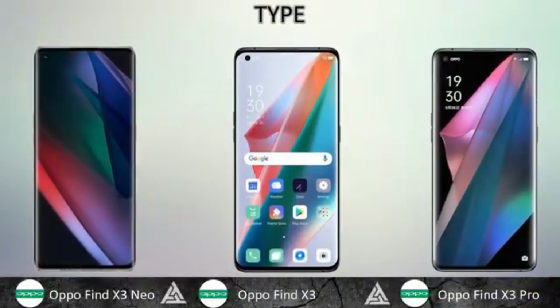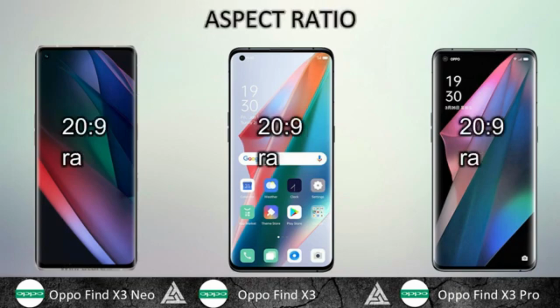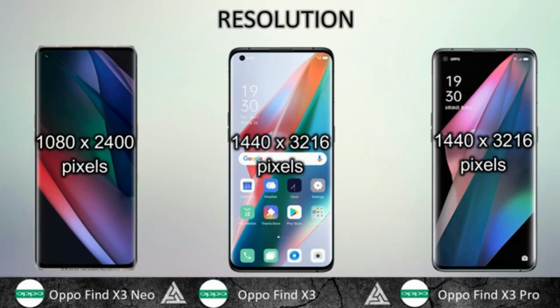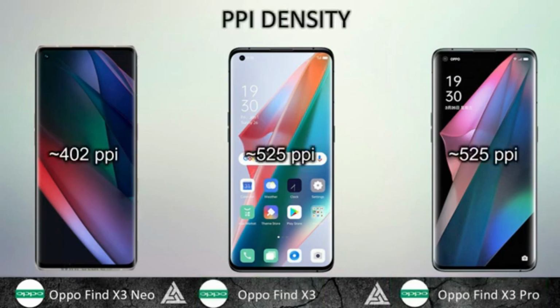The platform: the OPPO Find X3 New comes with the Snapdragon 865 7nm plus chipset. The OPPO Find X3 comes with the Snapdragon 870 7nm chipset. The OPPO Find X3 Pro comes with the Snapdragon 888 5nm chipset, and all these mobiles come with an octa-core CPU. The GPU of the Find X3 Pro is Adreno 660, and the Find X3 and X3 New come with Adreno 650. The memory comes with 8 and 12 gigs of RAM and 128, 256 and 512 gigs of ROM. No SD card, no nano memory card support in these mobiles.